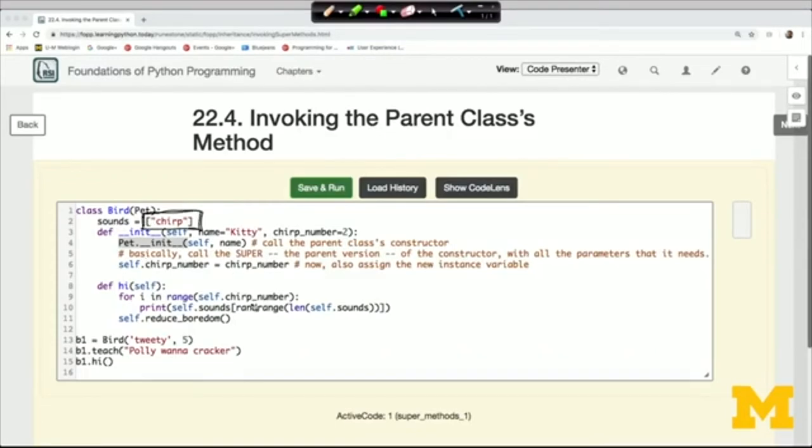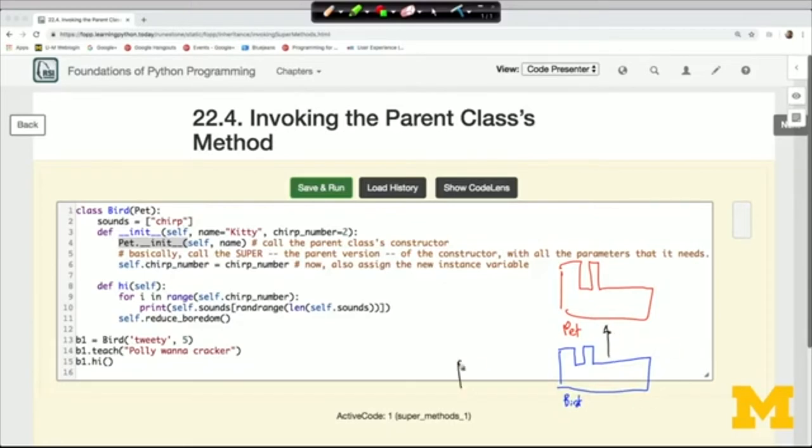So again, the reason that it's creating a copy of this list of sounds is because we have the superclass Pet, then we have a subclass Bird. So every Bird is a Pet. And then we have an instance of Bird, and that instance is called b1. Bird has its own value for sounds, and Pet has its own different value for sounds.